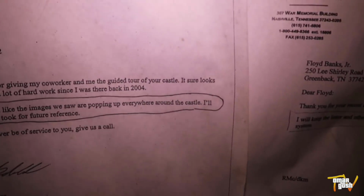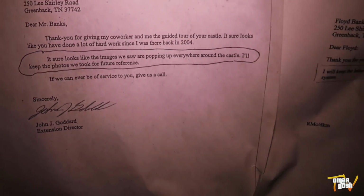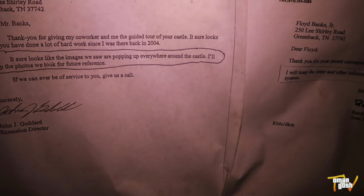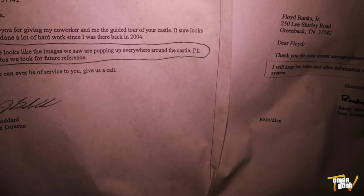Wow, what a neat place. Oh, this is really interesting here. And that is from the university. And you can see what it says there. It sure looks like the images we saw are popping up everywhere around the castle. I'll keep the photos we took for future reference.